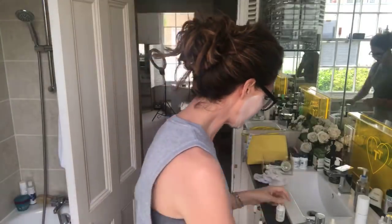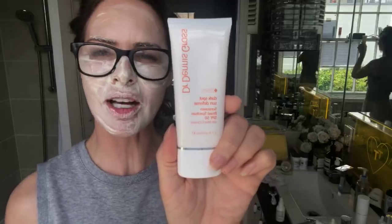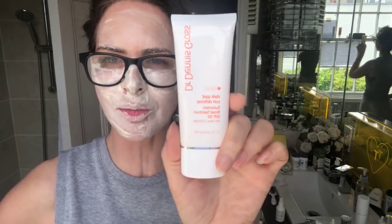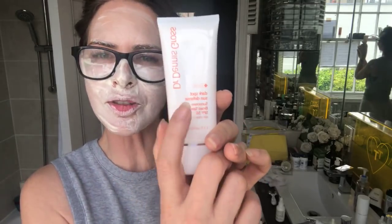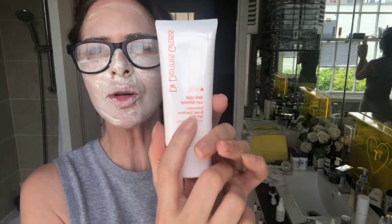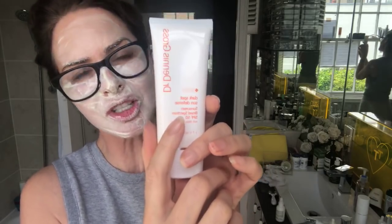We've done more than the ones I said we'd do. I didn't actually have time to mention Dennis Gross, and I just want to mention that as the last one because this has in it Melasea Complex. It's got three different types of vitamin C. So if you want an SPF with vitamin C in it, this is the one, £42 Cult Beauty.